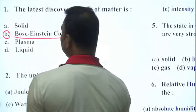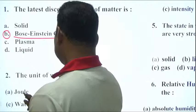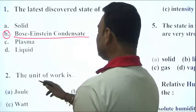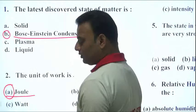Next, number 2. The unit of work is: A. Joule, B. Newton, C. Watt and D. Dyne. Guys, just have a look. Number 2 question, the unit of work, options are 4 and the answer will be A. Joule. Okay. Next.